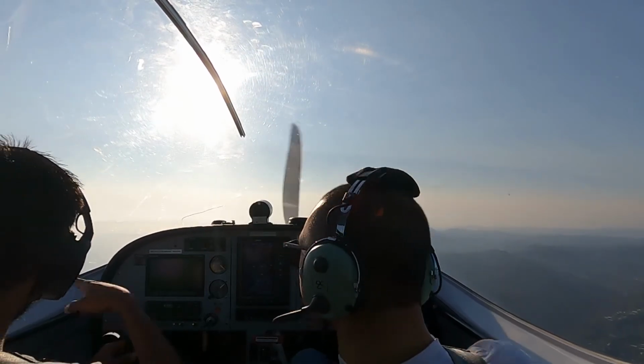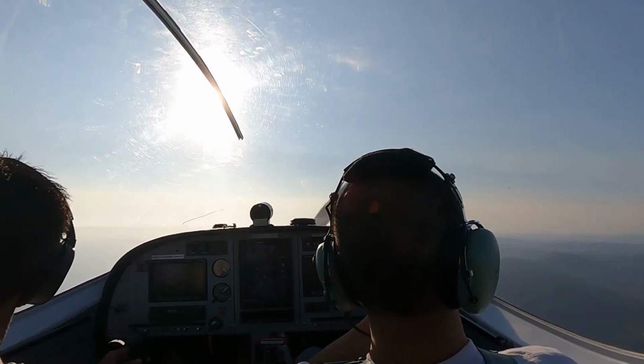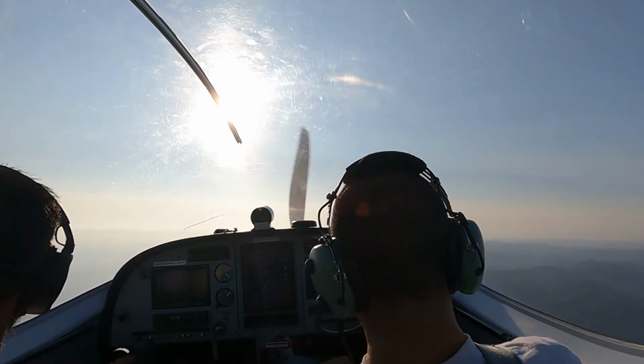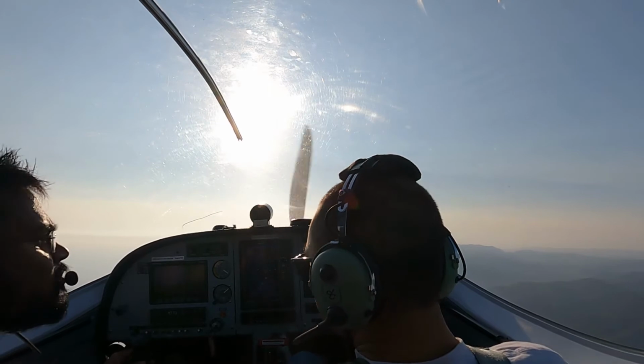Skywest 3700, 2200 climbing via the Summer 2 to 5000. Skywest 3700, radar contact, climb via the Summer 2 departure. Climb via the Summer 2 departure, Skywest 3700.